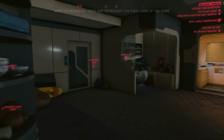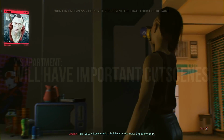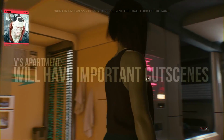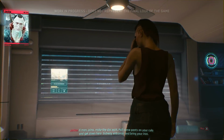But to give a little extra context, V's apartment is also deemed an extremely important location for the story. It will hold many major and smaller meetings with some established characters and V's associates throughout your playthrough. Do expect some important story moments and cinematics to play out in this location. That's almost a base of operations for V.